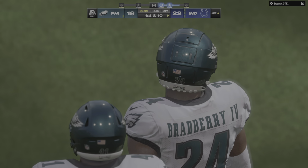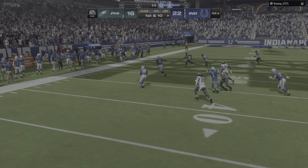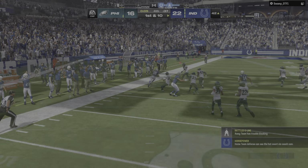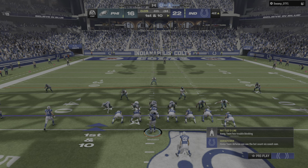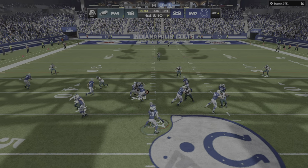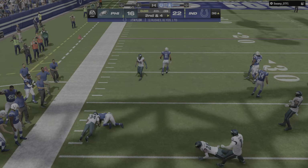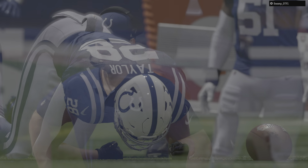Well, that's a carry they have to be satisfied with. And throughout this game, they've been satisfied with what he's given them. Whenever they've needed a big run, a 1st down, he's the guy they've turned to. And it doesn't matter what the defense thinks. They feel like they've got the confidence to keep handing it to him and keep picking up good yardage. Again, it's Taylor. And he'll be taken down here, and that is how this one is going to come to an end.